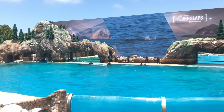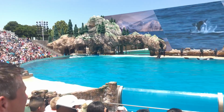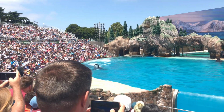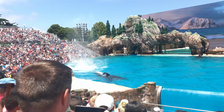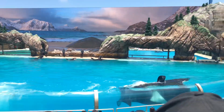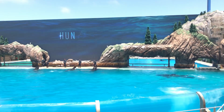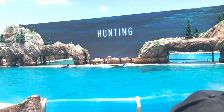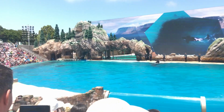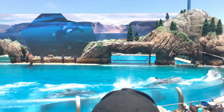And fluke slaps are another way that killer whales communicate in the wild. Killer whales are excellent communicators, so it's no surprise they're at the top of the ocean's food chain. Killer whales work together to rear their young, protect their pod, and most importantly, pursue and catch their prey. Every day they cooperate to survive in the wild oceans of the world.